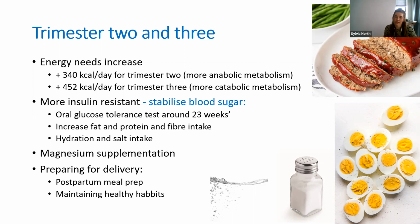And we also want to be looking at hydration and salt intake. Traditional advice tells women to avoid salt if there's a high risk of blood pressure problems. But at the end of the day, you actually need more salt during pregnancy and you need more water. So getting some salt in there is actually quite helpful.